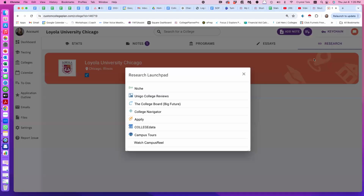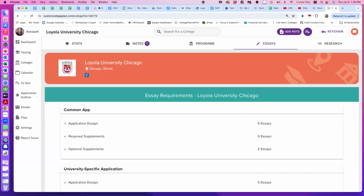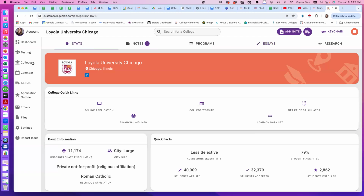And then over here, you're going to have a research tab, which allows you to dive deeper in looking at reviews or college data and tours specifically for each school that you are currently looking at. So any of those links would go directly to Loyola's pages for any of those links.